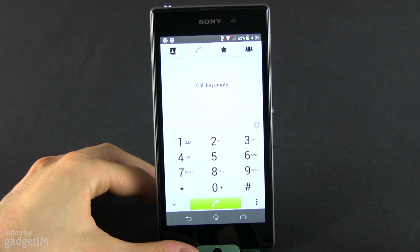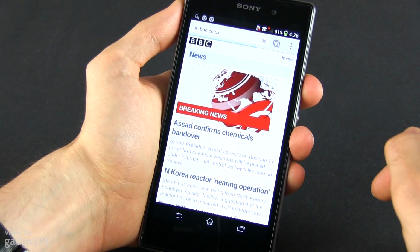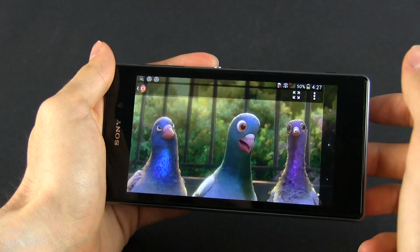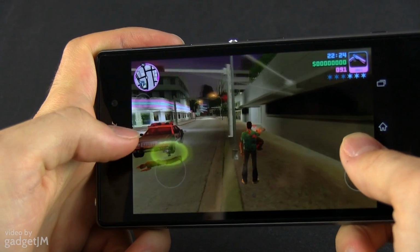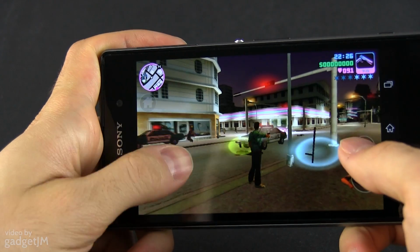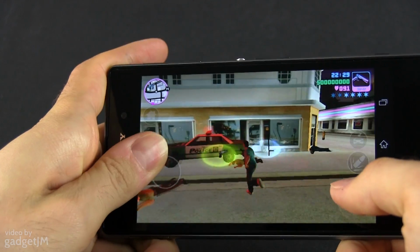It responds instantaneously to your commands, apps are launching in a blink of a second, the browser is fast, and the phone can of course handle movies, music and games. In fact, even the most demanding titles like GTA Vice City were able to run smoothly on this Sony with maximum details. And that's something you're not getting with most other Android handsets.